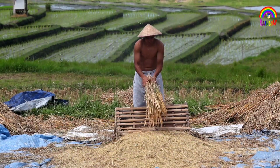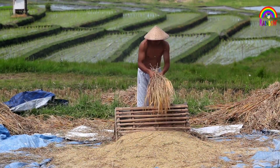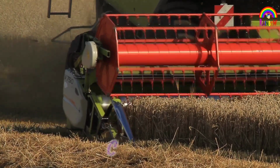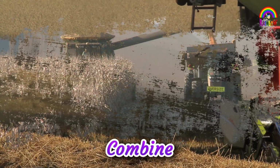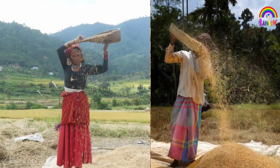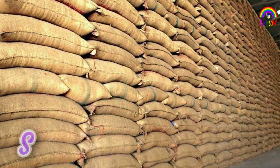In the harvested crop, grain seeds need to be separated from the stalk. This process is called threshing. This is carried out with the help of a machine called combine, which is in fact a combined harvester and thresher. Farmers with small holdings of land do the separation of grain and chaff by winnowing.